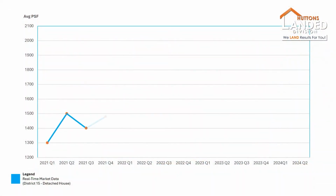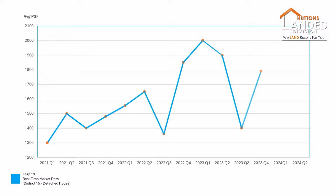How about detached, since we are focusing on the detached house? For detached houses, there was a peak in the 1st quarter of 2023, then a slight dip, but it rebounded to an even higher peak in the 2nd quarter of 2024. Unlike District 15, this peak is actually a new record. It crossed the 2,000 PSF mark, so the more expensive properties get even higher, a higher record PSF.